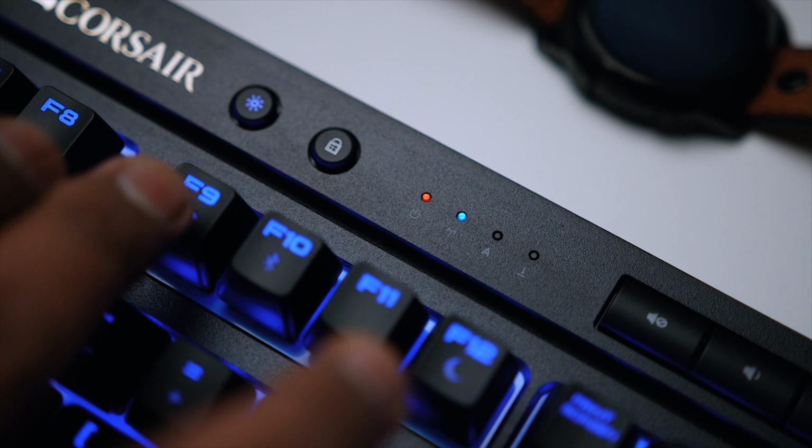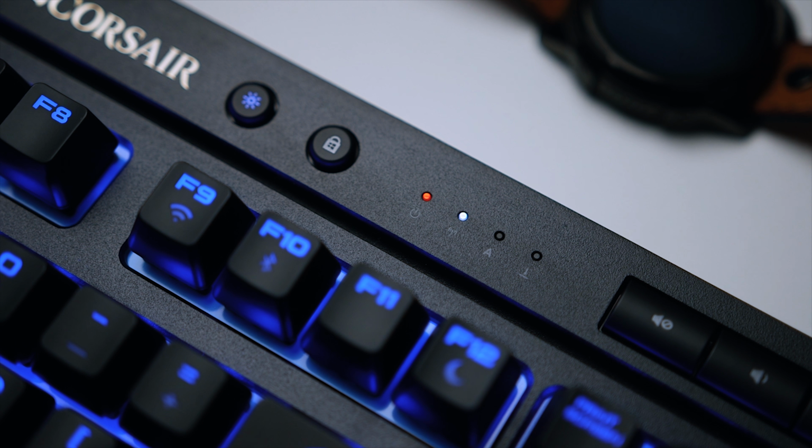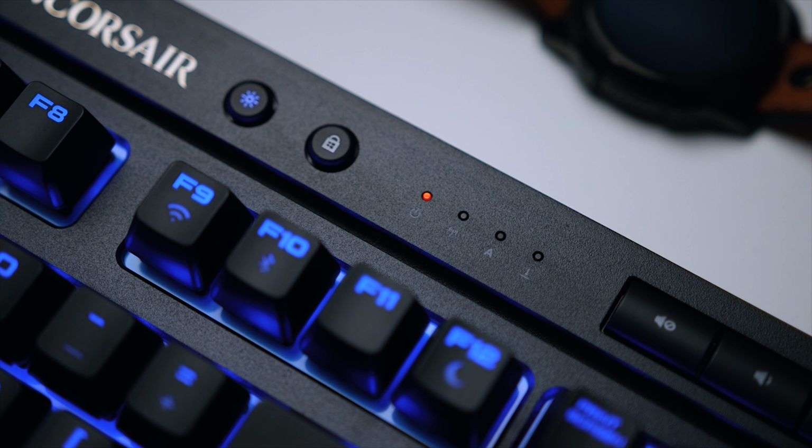Same goes for the power LED. If you're running on low battery, the LED turns to red. The last few LEDs are for caps lock and firmware updates, so pretty straightforward. There are no dedicated macro buttons, unlike what you'd find on Corsair's much more expensive K95 series, and that makes sense because this is a TKL keyboard in the first place, but the rest of the keys can be programmed through Corsair's Q software, and we'll talk about that shortly.